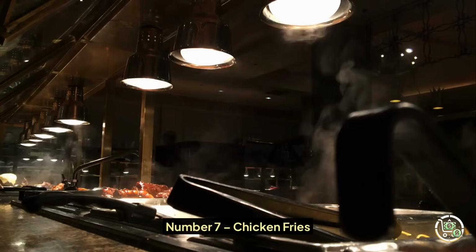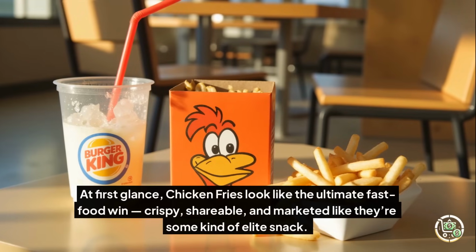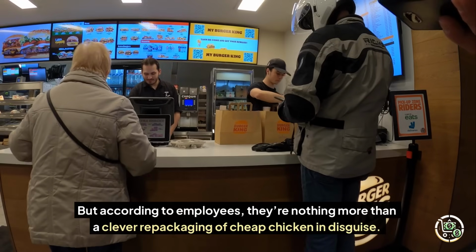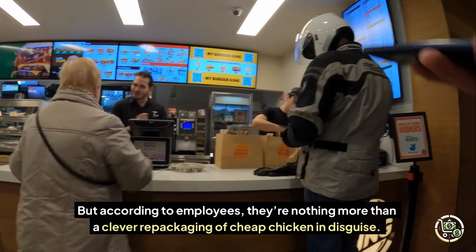Let's get into it. Number 7. Chicken fries. At first glance, chicken fries look like the ultimate fast food win. Crispy, shareable, and marketed like they're some kind of elite snack. But according to employees, they're nothing more than a clever repackaging of cheap chicken in disguise.